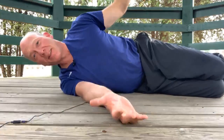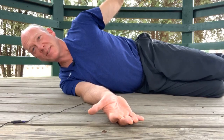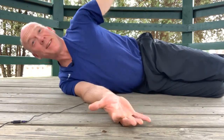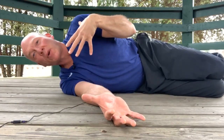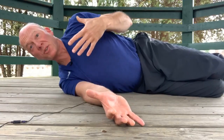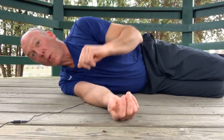Okay, what in the world am I doing laying on my side at a park in a gazebo in the middle of December with a short sleeve shirt on? I'm going to teach you how to correct rounded shoulders and forward head posture by going back in time to when you're about 5 months old.